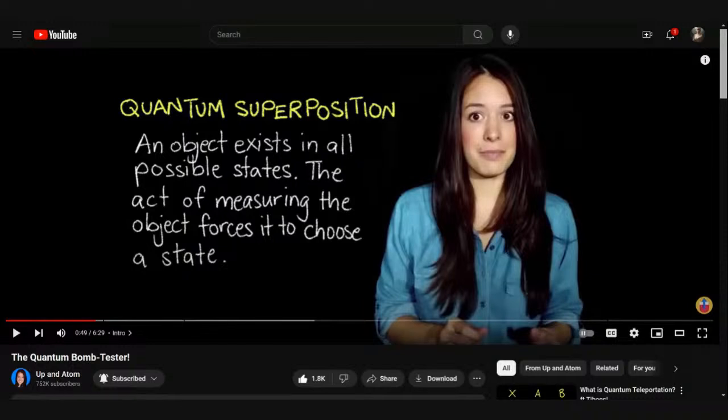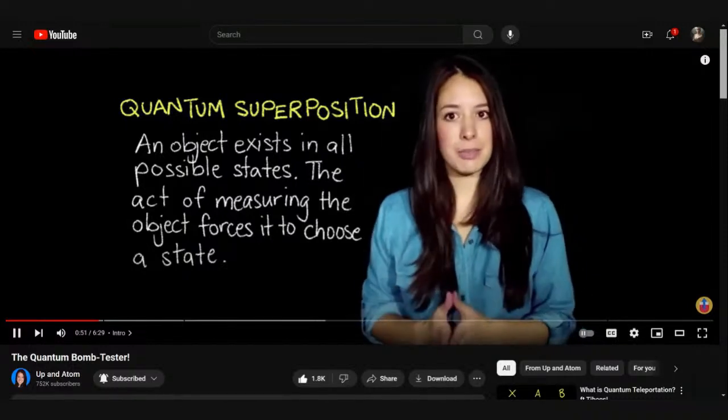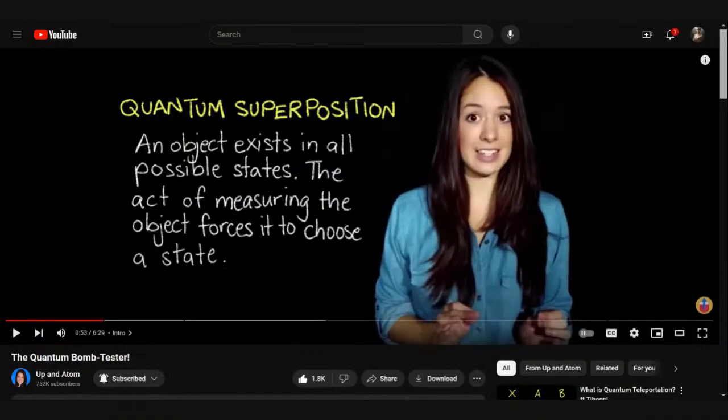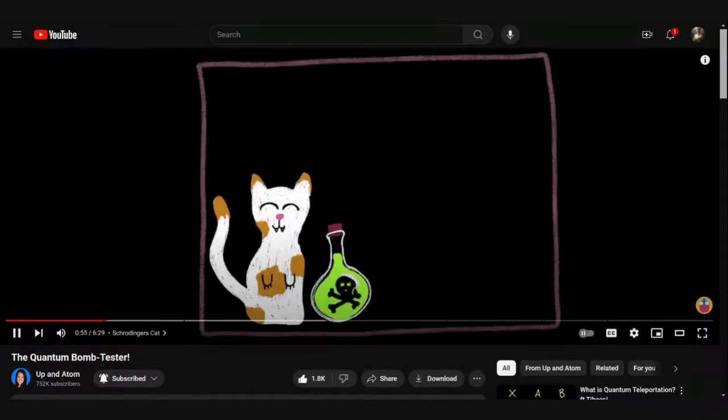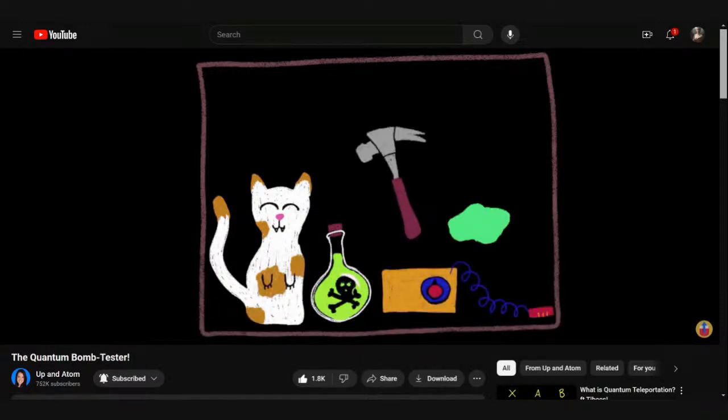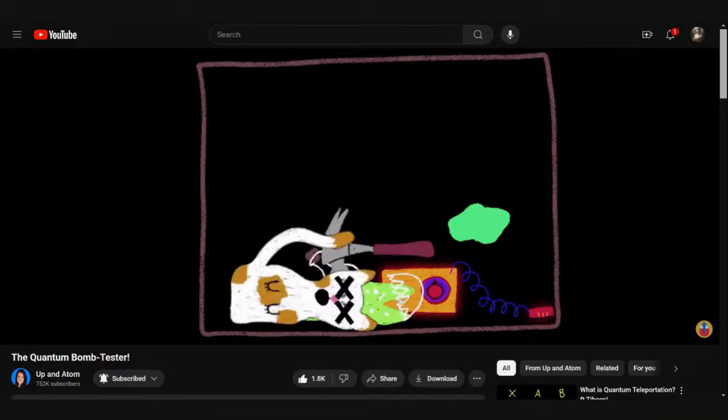That's nonsense. So there's a very famous thought experiment about this called Schrodinger's cat. Yeah, that's not a thought experiment. It was meant to be a joke. Schrodinger wanted to show that it makes no sense. In a box, there is a cat, a vial of poison, a hammer, a Geiger counter, and some radioactive material. When the radioactive material decays, the Geiger counter detects it, triggers the hammer to smash the vial, and kills the cat. The thing is, we don't know when the radioactive material will decay.